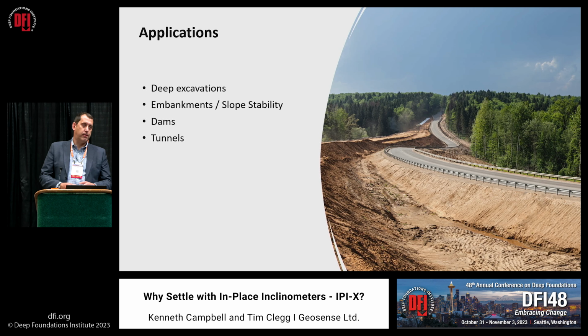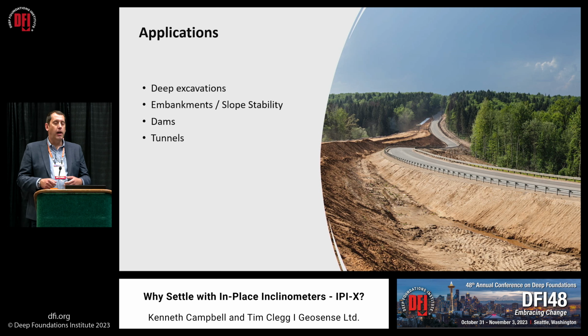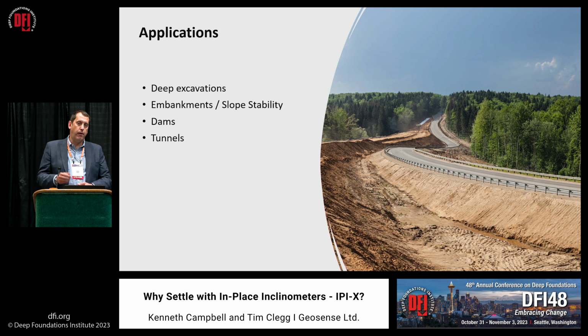Okay, so what types of applications? Well, we're here at DFI. Probably the most predominant application that I've seen it used at is in deep foundations, supportive excavation type situations where you have inclinometers around the perimeter of an SOE to measure any lateral deflection. Embankments and slope stability. If the risk is there to warrant the need for automated instruments, IPIs are very useful for this because you get a very immediate notification of any types of movement. Dams, tunnels, especially in new construction tunnels, we'll talk about that a little bit later on as the TBM advances, understanding the behavior of the soils in front of the TBM head is critical.